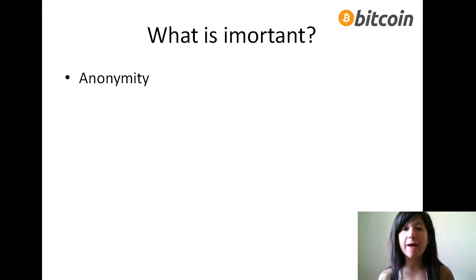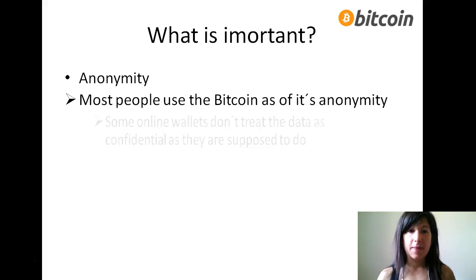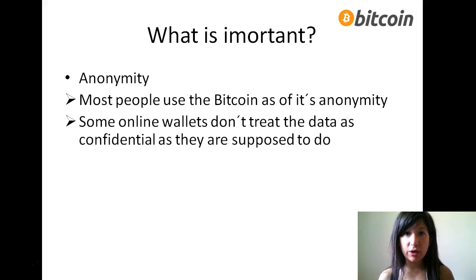Anonymity is very important. Most people use Bitcoin because it is anonymous. So if you have a large amount of funds that you don't want to have been seen or anything like that, you want to have it stored in Bitcoin. You don't want to have the online wallet provider give your data out to a third-party authority upon request. There are Bitcoin wallet providers, online Bitcoin wallet providers out there.